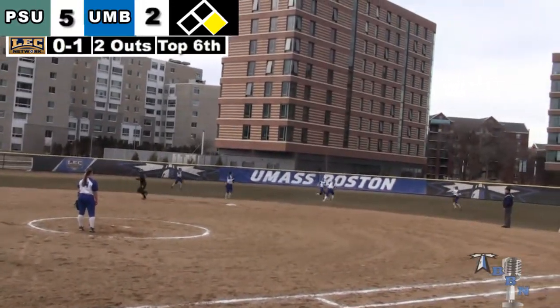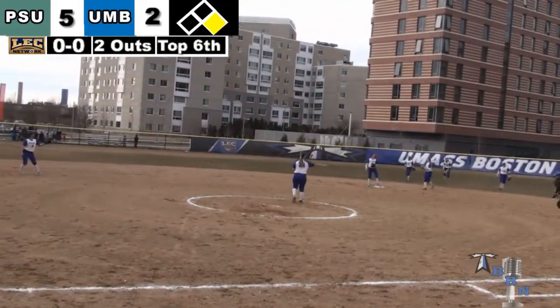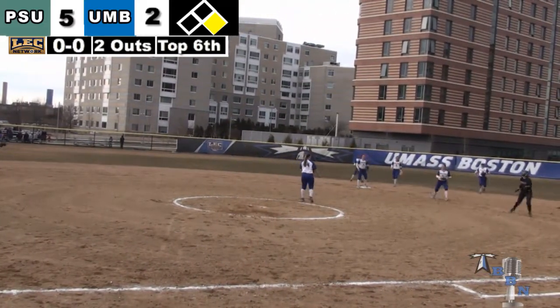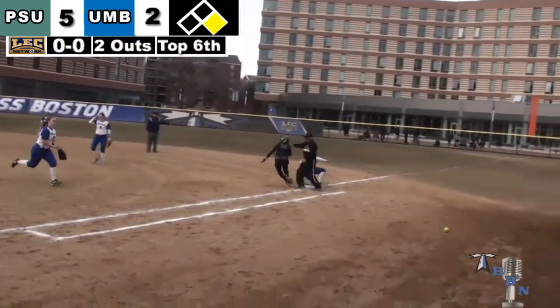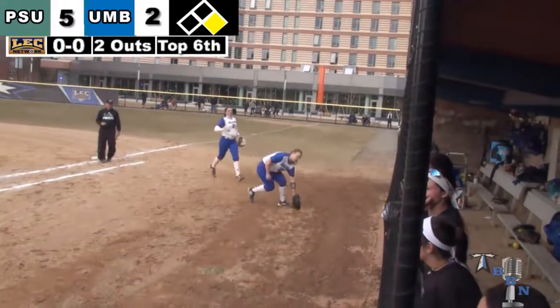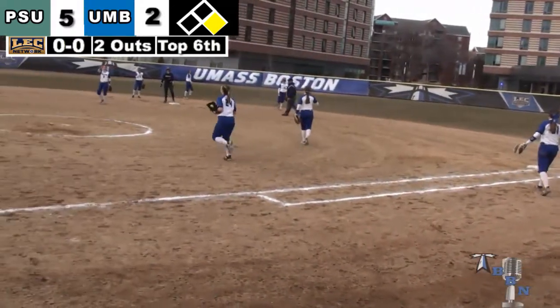That one is popped up in shallow center. Danahy can't get there. The inning will continue as nobody could find the ball. And that should be interference on that right there. The ball hits the runner. Stuck her hand out into it, but no call from the umpire. So as it is right now, the play stands.